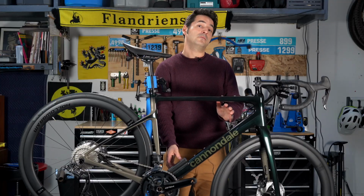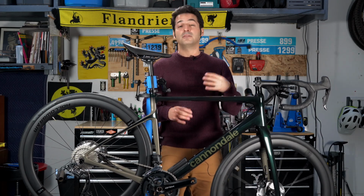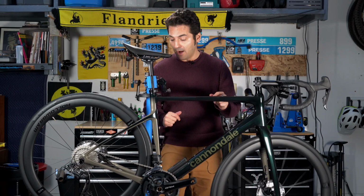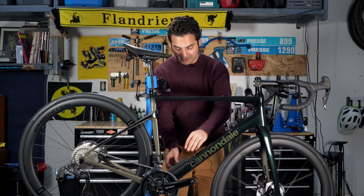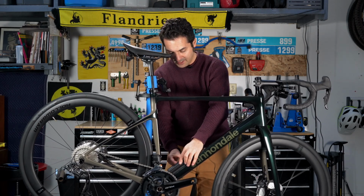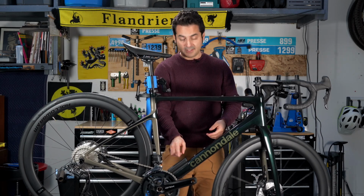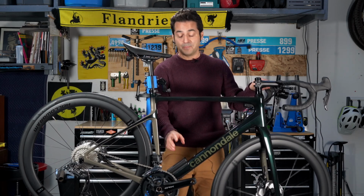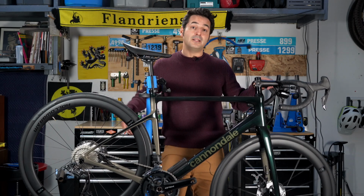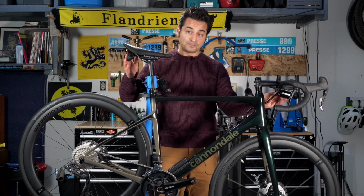You can't charge your drivetrain if you have an electronic drivetrain yet. There's talk about that, but it's not a real thing right now. So for now, you just have this one detachable battery that controls the system. It's got an LED system on here so you can see how much life you have left. It's got a USB charging port. This should allow up to 9 hours of operation for the lights and the radar.